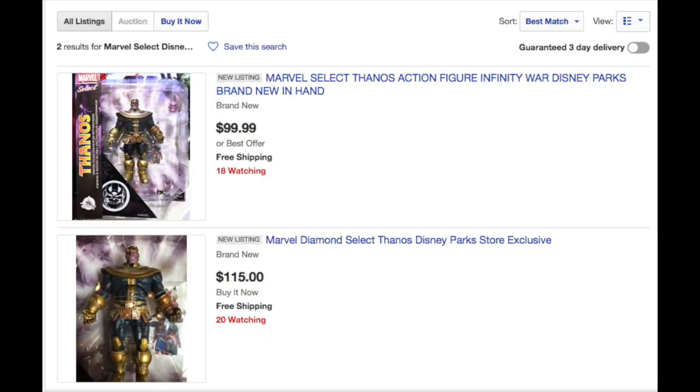It will be available eventually at all Disney stores and their website, so you don't have to resort to outrageous eBay auctions trying to charge you over $100 for this figure. It's going to cost $30. It should start showing up at stores. Right now it's just started to show up at the parks, and that's where the miscommunication has come in, that some people thought it was just a Disney park exclusive, but again, it's not. It will be available at all Disney stores, just like all the previous Marvel Select figures.